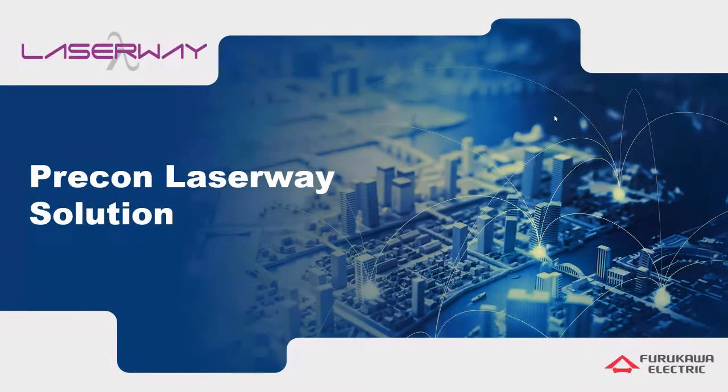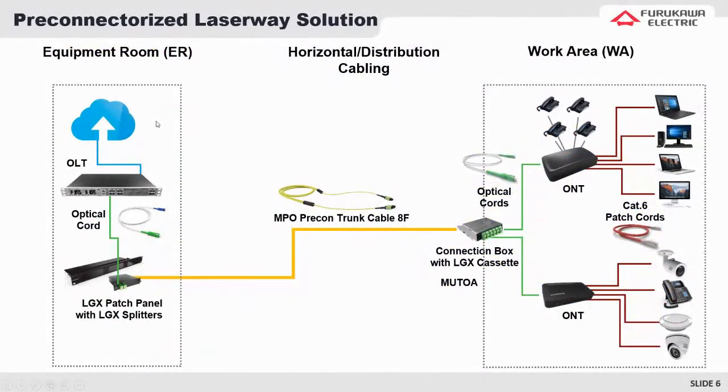Now, talking more specifically about the products of the Laserway pre-connectorized solution. Here we have the OLT installed in the equipment room, and on the other side the ONTs installed in the work areas. Here we have a model of ONT that is connecting 4 IP devices. We have 4 gigabit Ethernet ports, and beside these 4 ports we also have 4 ports to connect analog telephones. Another model of ONT can connect up to 4 IP devices and also implements power over Ethernet features, so these devices can be powered with power over Ethernet.